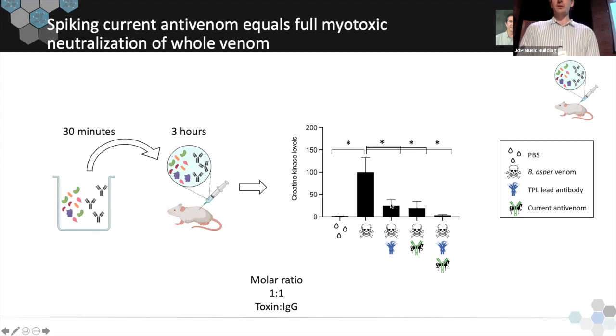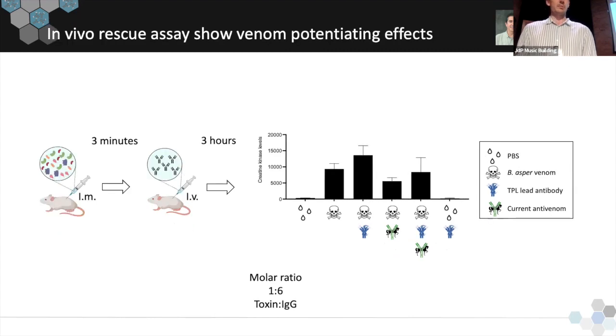We see a 75% reduction in myotoxicity. If we add one of the current antivenoms, we also see the same reduction. But if we combine them, we actually see a full neutralization of the myotoxic effects. And this we were super happy and super excited about. And then you're all thinking, yes, this is a pre-incubation assay. Can you make it work in a rescue? And we were quite confident that we could do that, but the experiment disagreed.